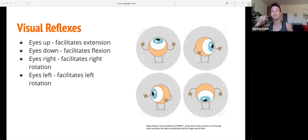You might notice as you're looking in those 4 directions, maybe it's easier or harder for you to look in one direction versus the other. Maybe down was easy and up was hard. Maybe right was easy and left was hard. So just kind of taking note of that.